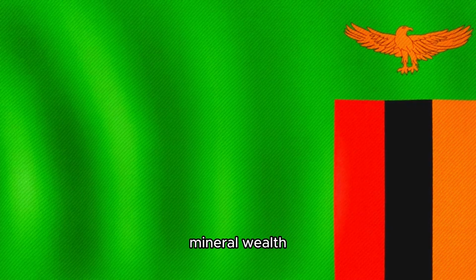Zambia's flag features 3 vertical bands of green, black, and orange, with an eagle in flight in the center. The green represents agriculture and the country's lush vegetation, the black symbolizes the people of Zambia, and the orange stands for the country's mineral wealth. The eagle represents the country's freedom and aspirations. Fascinating, isn't it?